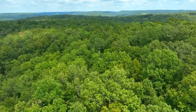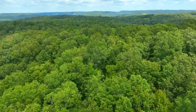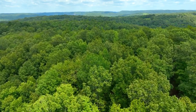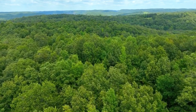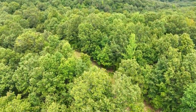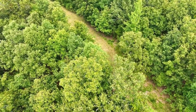And the tree cover is beautiful. Those do look like sycamore trees, those trees with the white trunks. That is really cool to see on the property. And getting close to the end of the video here. This is one of the tracts that I really wish we would have had time to explore, but we just did not have the opportunity.